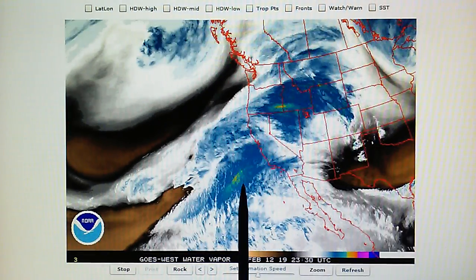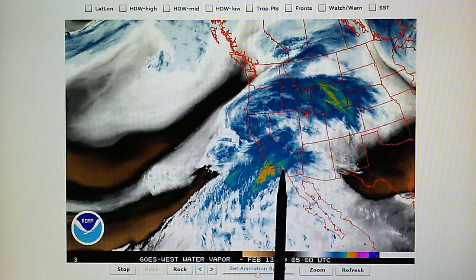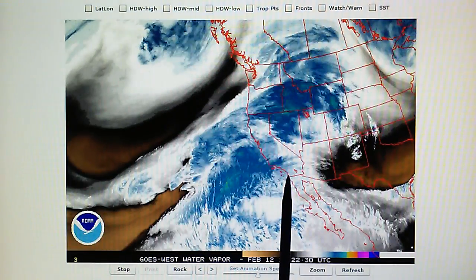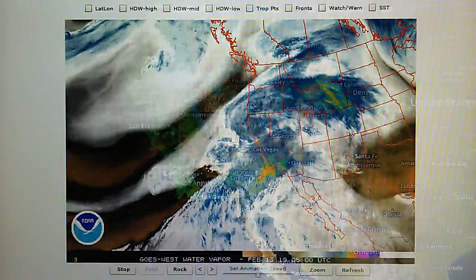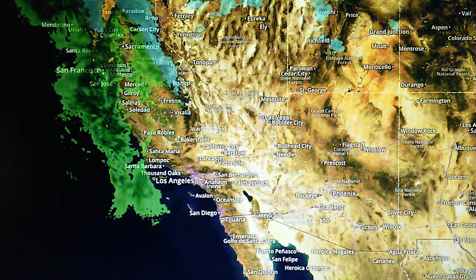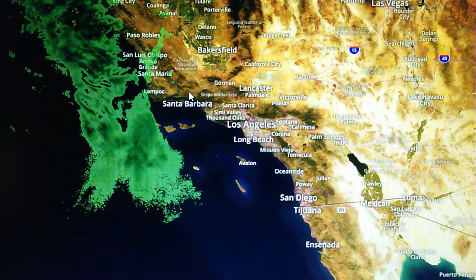We have some very deep water vapor right here moving right through Point Conception, Santa Barbara, and also into Southern California. Los Angeles is right about there, and we have San Diego down here. So looking again at the Doppler map, we see that there's just really nothing happening. And of course, the reason for that is those chemtrail aerosols, which are sprayed by the high-flying, specially equipped jets.